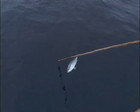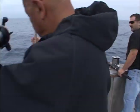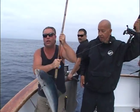Let him come around once. Here, this is how you lay up the fish, a little higher. Lay the fish up, and then I can gaff him properly by not pulling it out of the water. And there you've got a nice yellowtail. He did a good job.